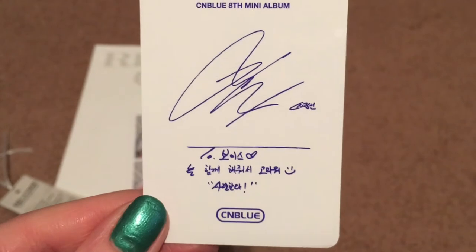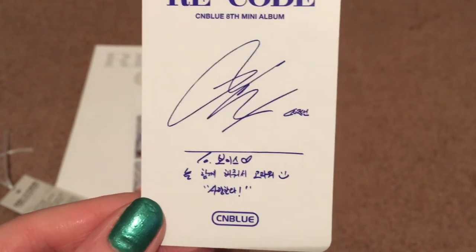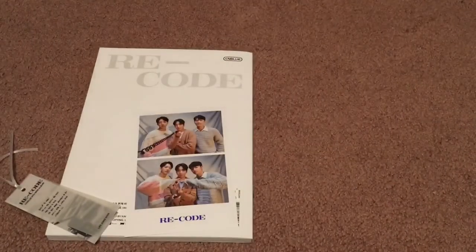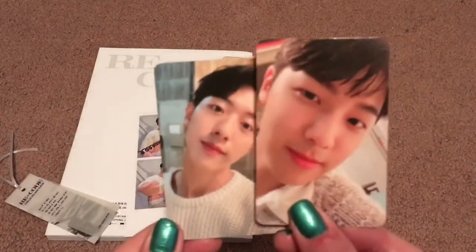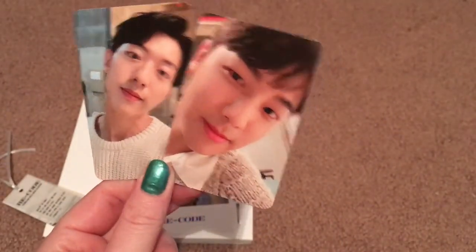I don't know what it is when idols write smiley faces or cute little cartoon drawings like that. It just does something to my heart. It's just cute. I like cute stuff like that. Yeah, these are both very cute photo cards, and I'm very happy with these pulls.